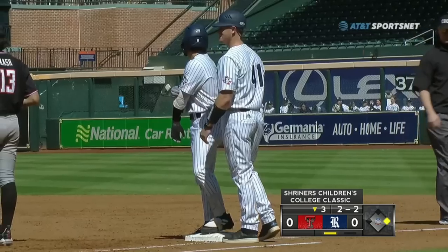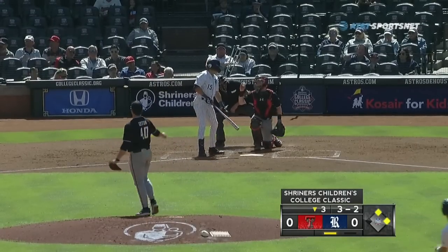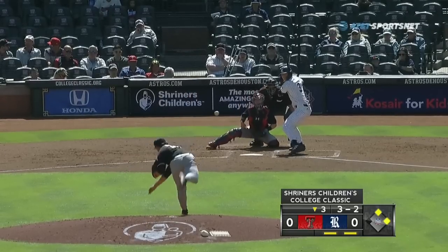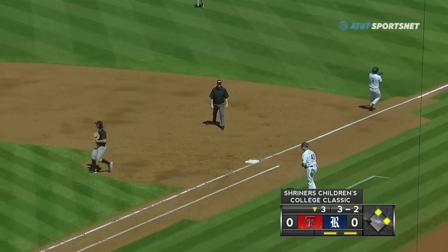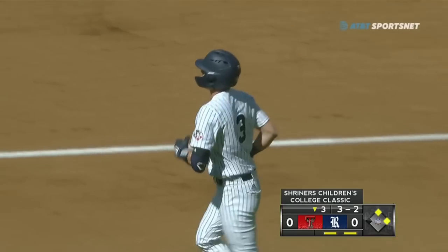Lopez backing up on that play. Nice pitch. Full count. Hit back off of the mound. Gurdon gathers. And not in time. Good hustle by Gallo. That's going to be ruled an infield single. And the bases are loaded.